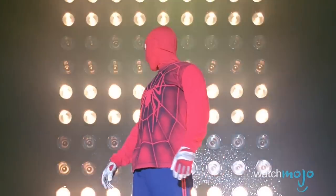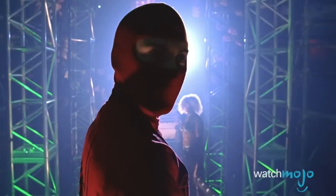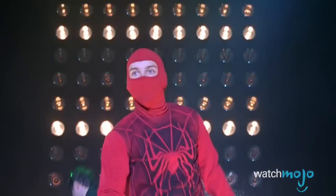Needing a costume, he wears a simple sweatshirt-pants combo that is the stylistic precursor to the classic suit. The shirt is red with a spider emblazoned on the chest, the sweatpants are blue, and Peter calls himself the Human Spider.